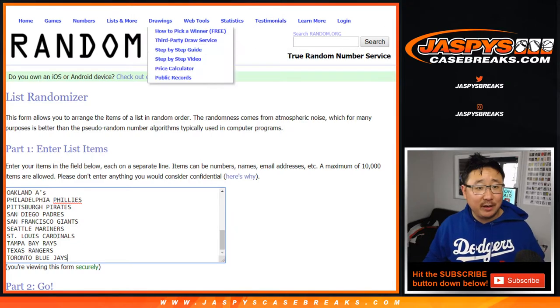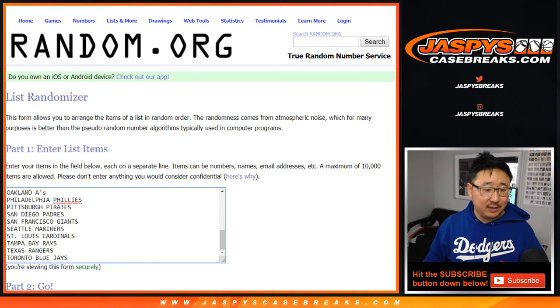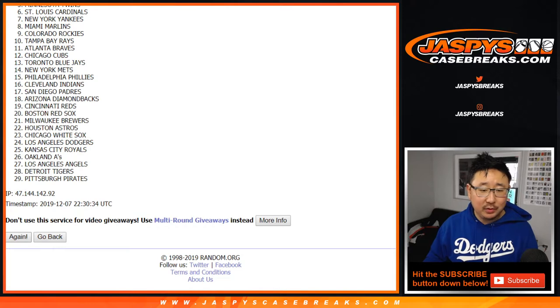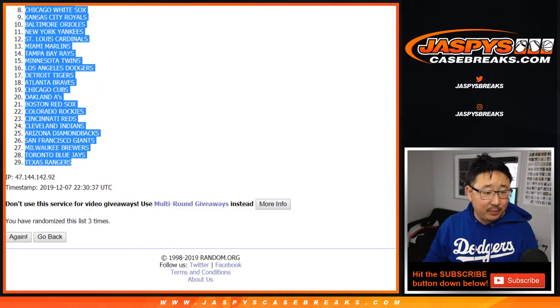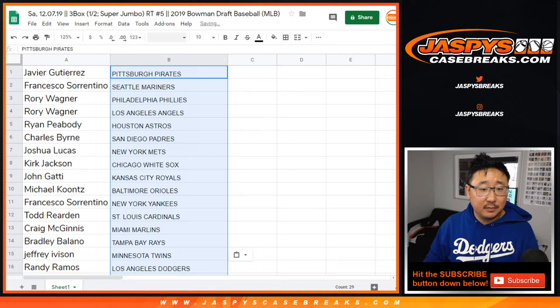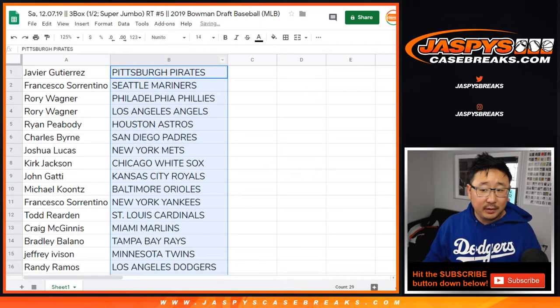There are 58 teams there. That was just an invalid randomizer. 1 and a 2, 3 times. This is the correct randomizer. 1... There you go, 2 and 3. After 3 times, we've got the Pirates on top and the Rangers on the bottom. The odds were all the way off.